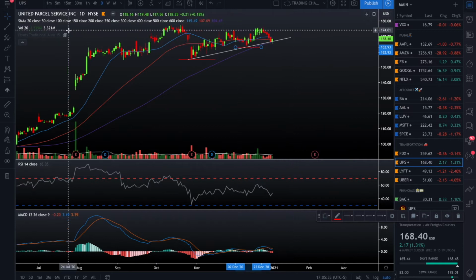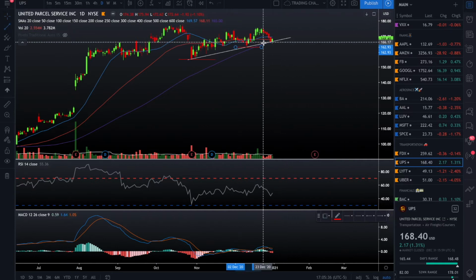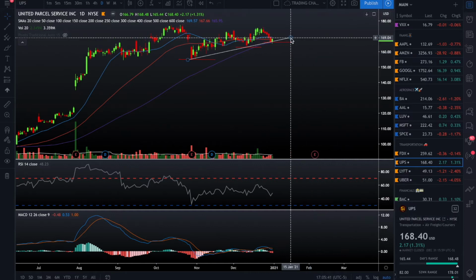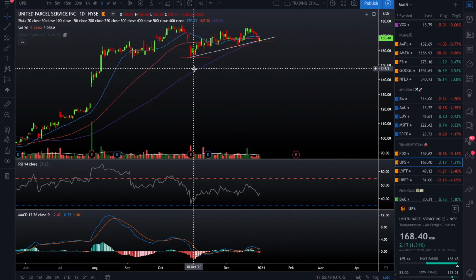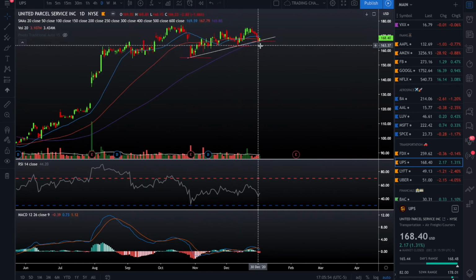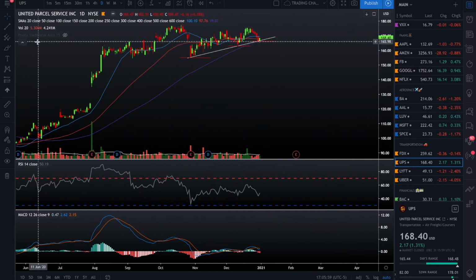And not only that, like I mentioned, price is trading right on top of the 200 SMA as support. So not only that, UPS has been on a constant uptrend, has been making higher highs, and right now price is sitting at a nice support on the 200-day moving average.